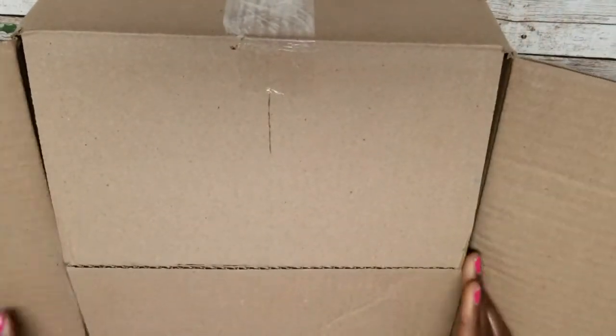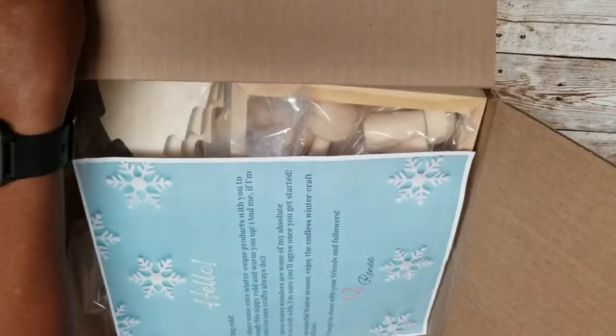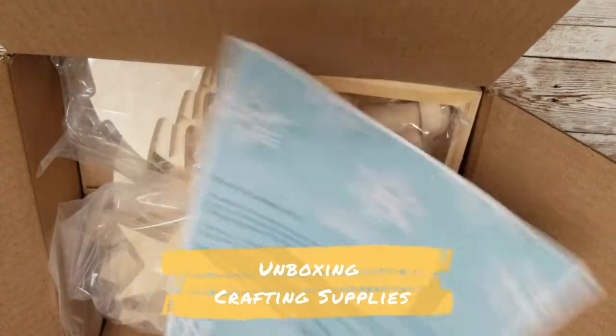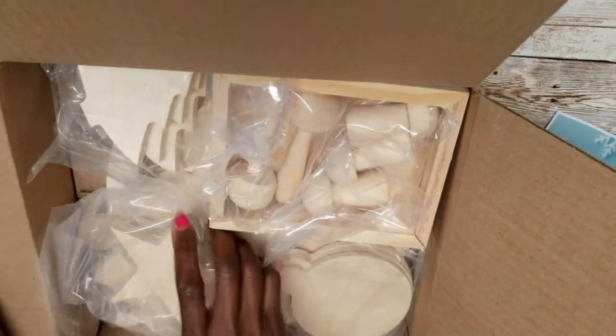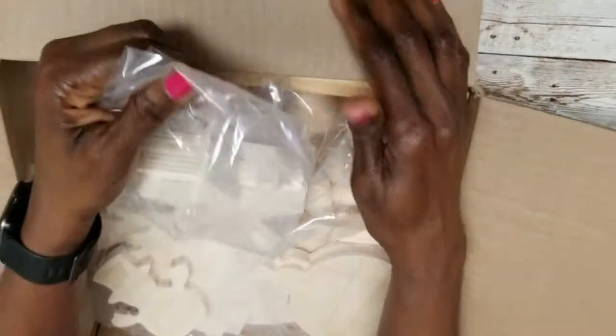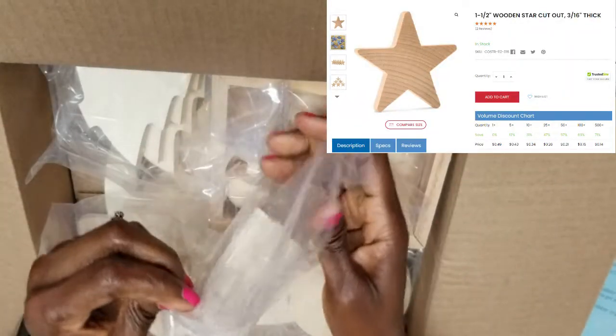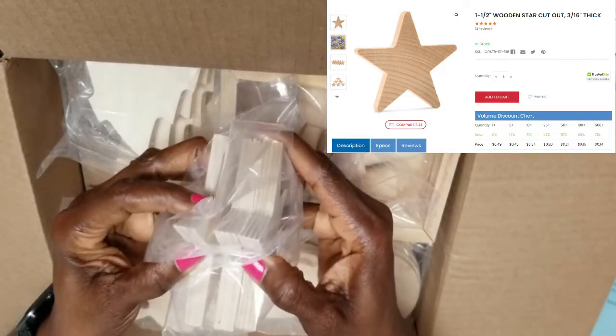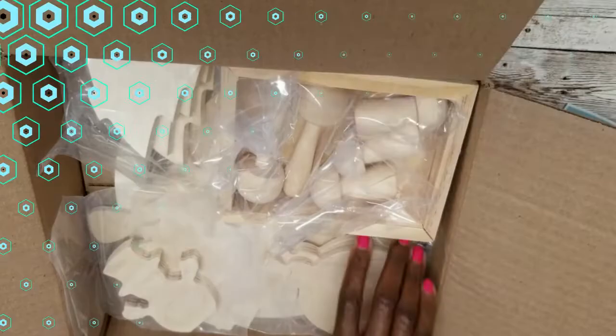So let's open up my box. Now this is my little note from Renee. I will not read it. And here we have some stars. This is a pack of 3, 1.5 inches thick. And as always, the more you purchase, the less the cost is. This is 49 cents each.